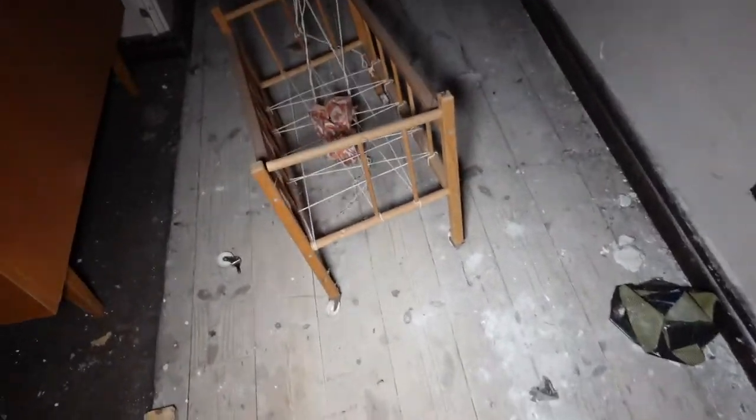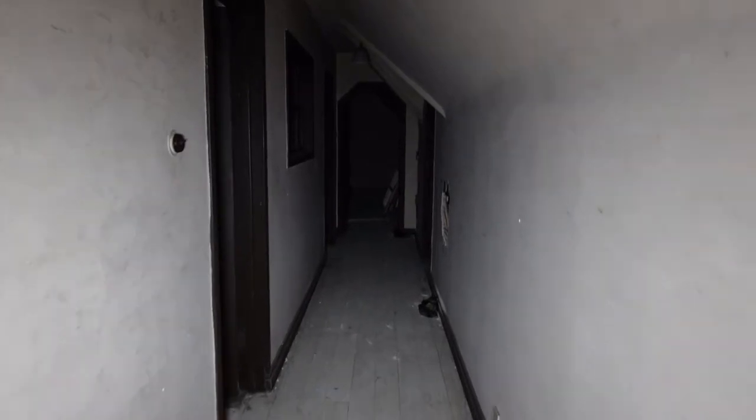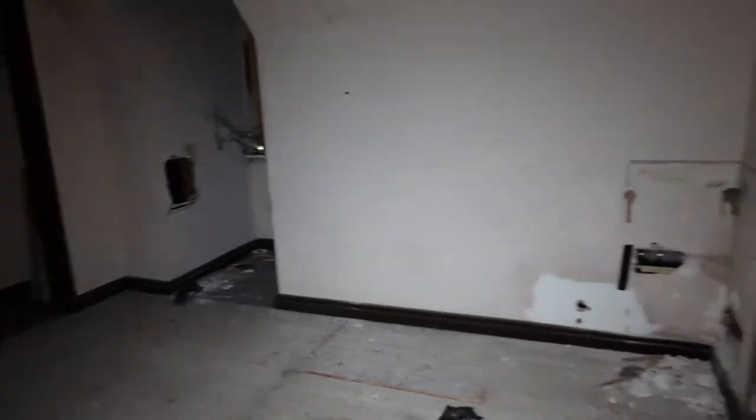Oh. What the hell? Oh, that's a cop. Yes! Whoa. Whoa, this is creepy, isn't it? Holy shit. It's very creepy. Look at these old windows as well. It's a bit unusual, isn't it? Turn back. Yikes.